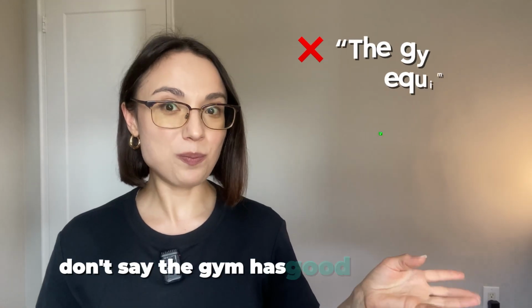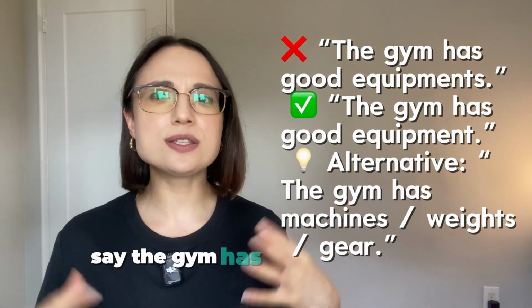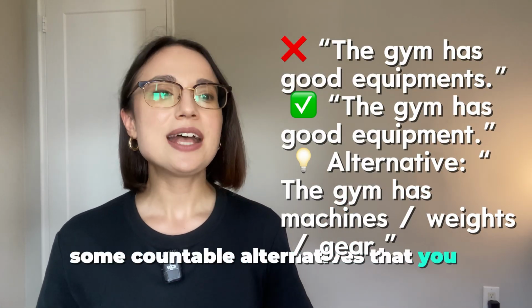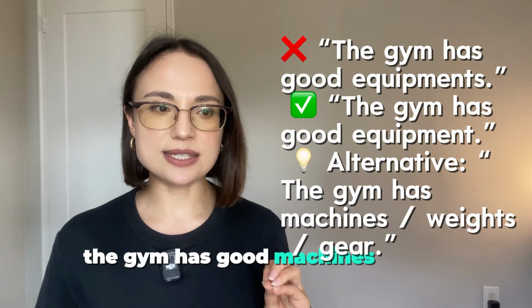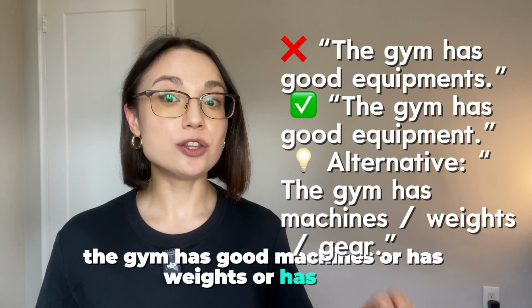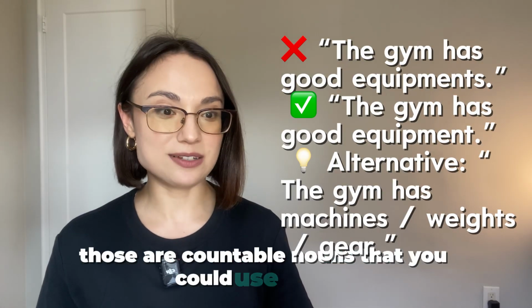Equipment, a mess of something. Don't say the gym has good equipments. Say the gym has good equipment. Some countable alternatives that you could use: the gym has good machines, or has weights, or has gear. Those are countable nouns that you could use instead.